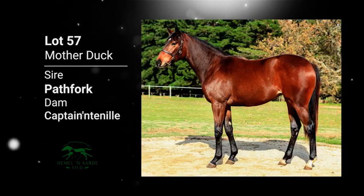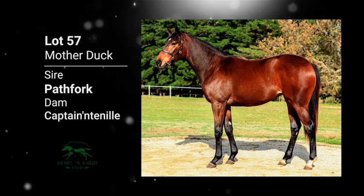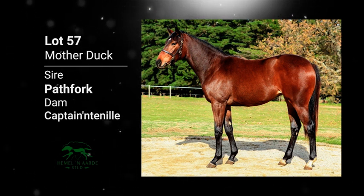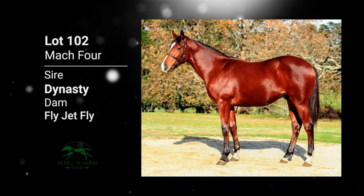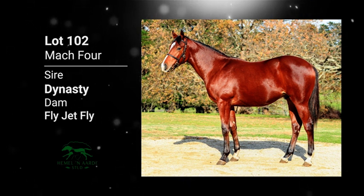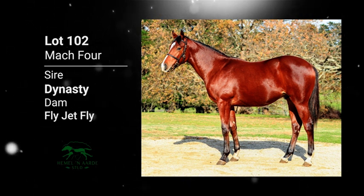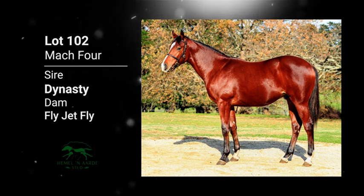Lot 57, a good size athletic filly by stakes producing sire Pathfork. The filly named Mother Duck is out of the Royal Academy mare, Captain Antonal. Lot 102, a smart balanced colt with a good presence by Deceased Dynasty. This quality colt named Mac 4 is out of the Jetmaster mare, Fly Jet Fly, and is related to a host of multiple winners.